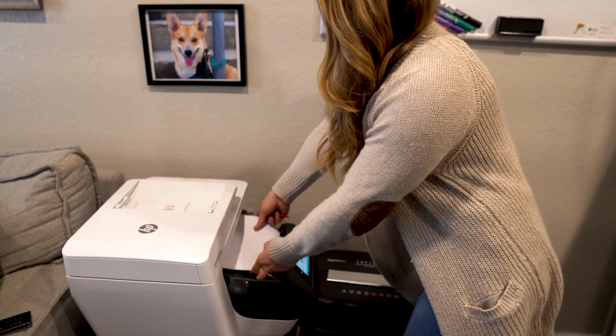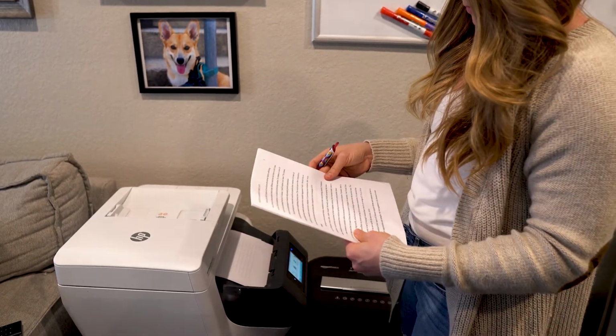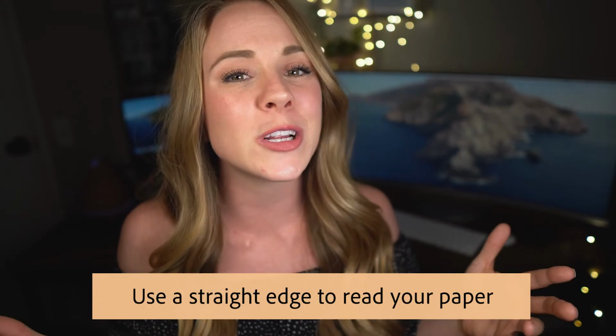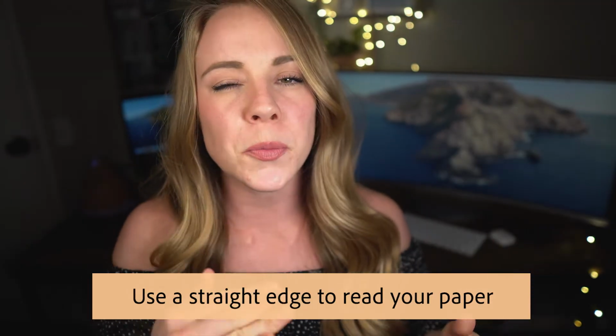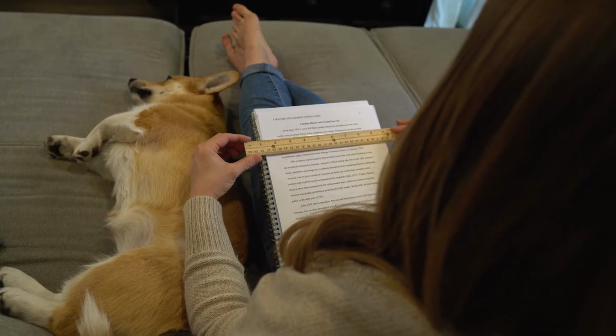But the takeaway here is to print out your paper if you can and get a good old-fashioned pen ready to go. Alright, so you have your paper printed out. The next thing I suggest doing is using a straight edge, either a ruler or a folded sheet of paper, to help you read through your paper. This is going to force you to slow down and digest what you've written line by line.